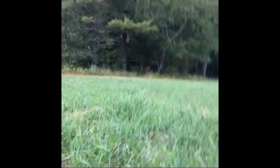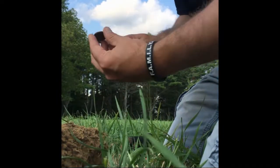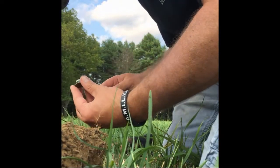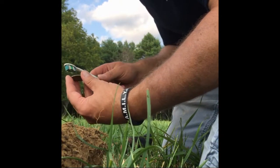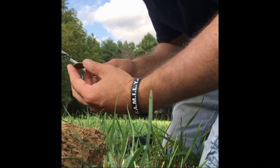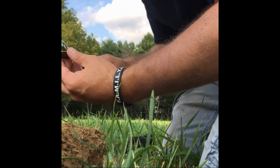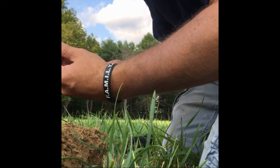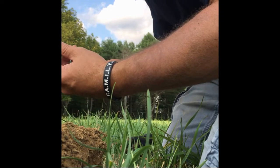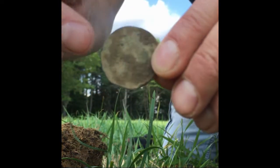Good job, Dexter. Well, we'll brush it off and see what we can get here. Good throw, buddy. Oh, it's a hold. It's my first hold coin. Looks like it's facing. Is that an eagle? Somebody tell me that doesn't look like an eagle. Wing and a wing.